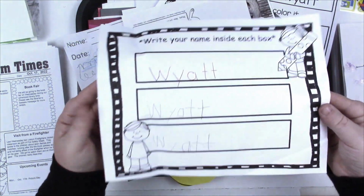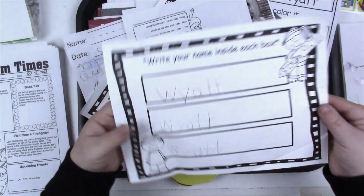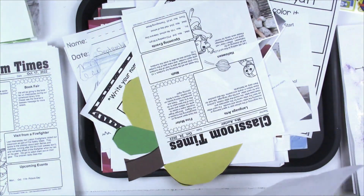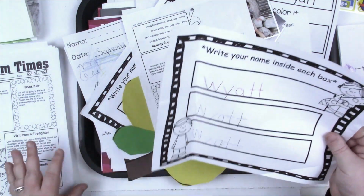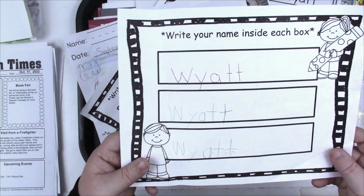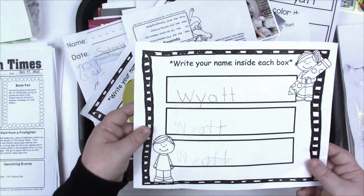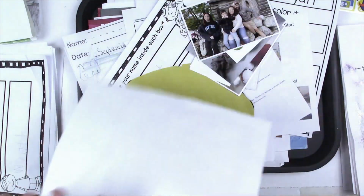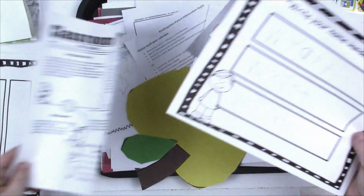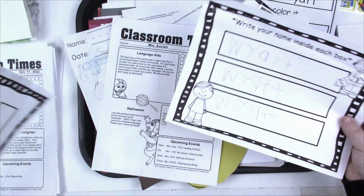And so this is something I would keep because it's showing him practicing his name. What I should have done is put a date on it, but I think what I can do is look at the newsletters and there should be a note saying we're practicing upper and lower case, and I can put a date on that. So we will add that in. It's like there's his practices.